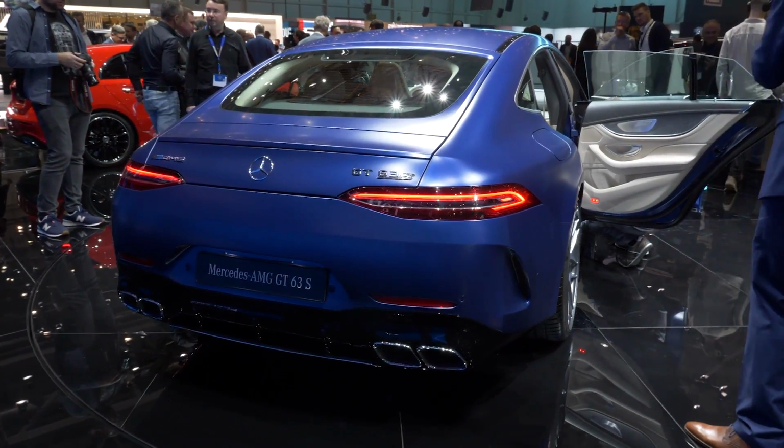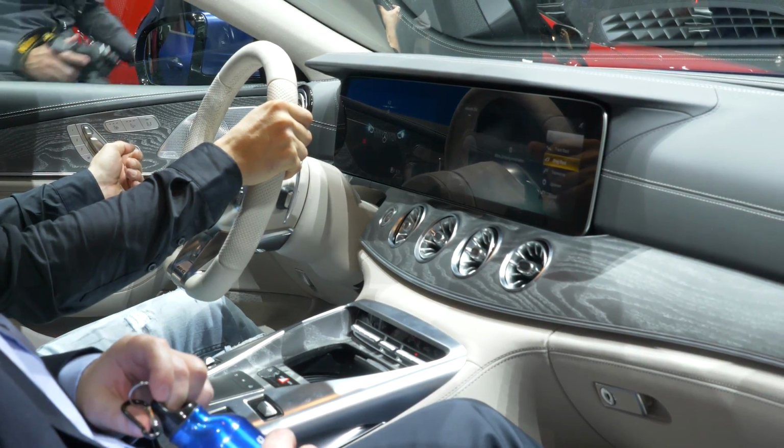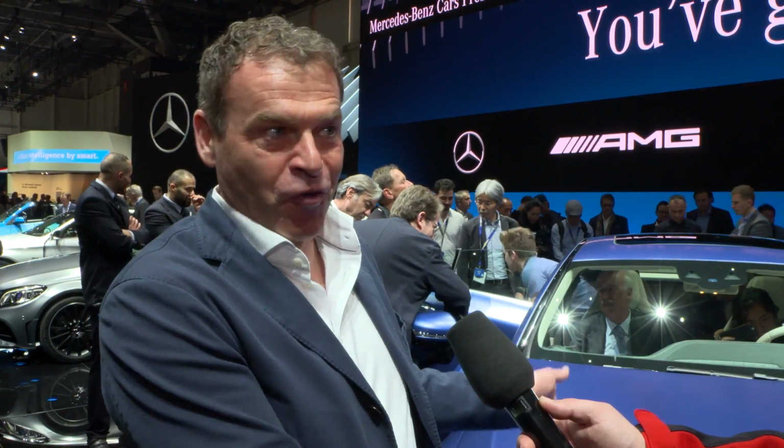You can take it on a track, and the power output with that GT63S is 640 horsepower, all-wheel drive system, rear axle steering as a standard, outstanding driving dynamics. And what is the base of the car? It's based on the platform of an E63 wagon, but we modified almost everything. So we reinforced everything regarding torsional and bending stiffness to meet all our requirements regarding driving dynamics.